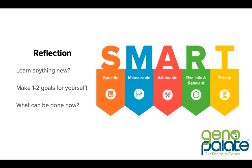Now that we've talked through your report and how to put it into action, let's take a second to reflect. Take a moment to think about and answer the following questions. What did you learn from your report? Did anything surprise you? Did anything open your mind? What small change could you make today that may make a big difference over time? Setting goals is linked with higher achievement, so feel free to share your goals with friends or family members, or even a coworker.